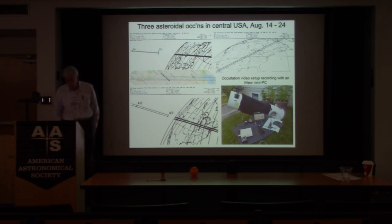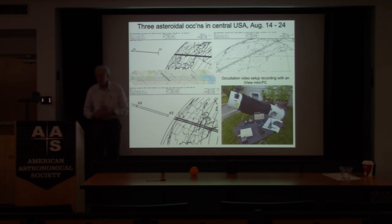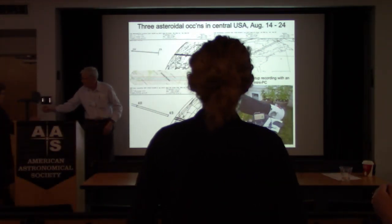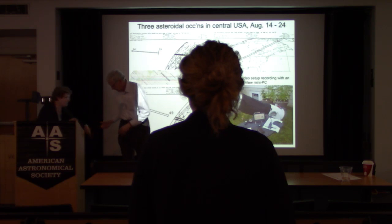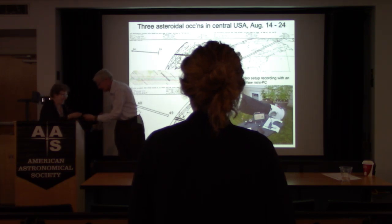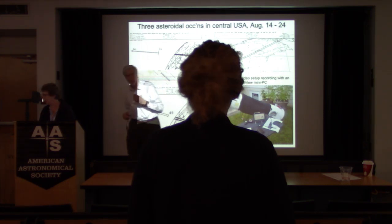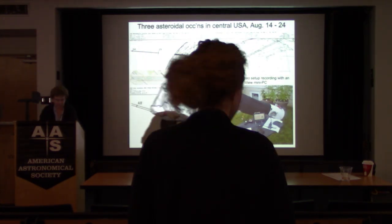Your occultation predictions for eclipses, do they assume a spherical sun? Oh no, we've been using the Watts profile, of course, for many years, for the moon. The sun? Oh, the sun, spherical. Yeah. We haven't tried to take into account oblateness or anything.